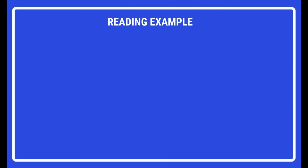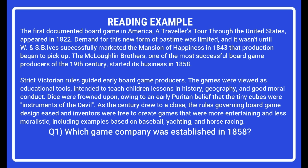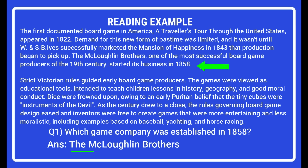Now let's see an example. Suppose the first 2 paras of the text look something like this. You first start by skimming through the text and then move on to the questions. The first question is, which game company was established in 1858? You know that the answer lies in the first para. Now you go back to the text and notice the answer in the last line. Now read it carefully, and while answering, double check the spelling of your answers.